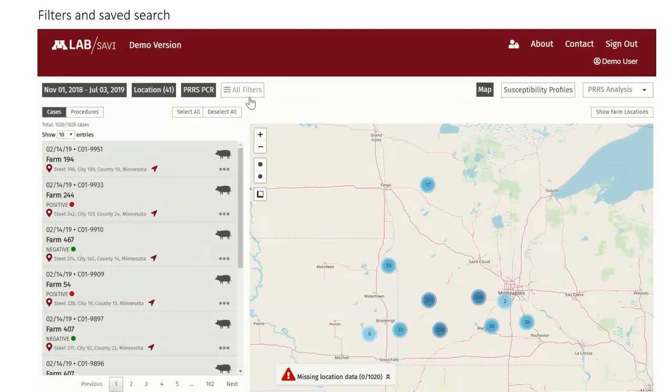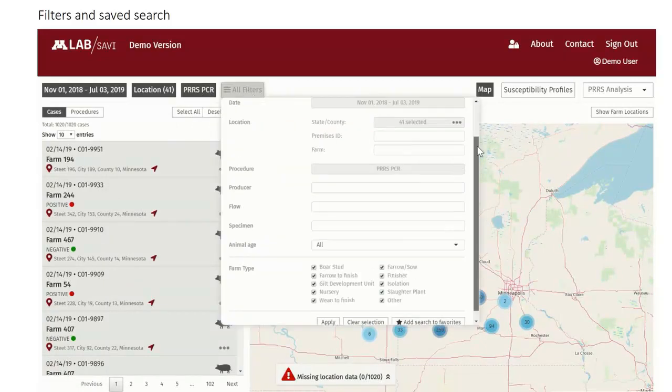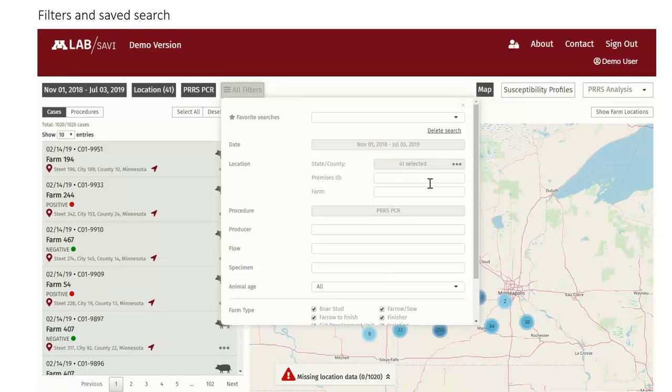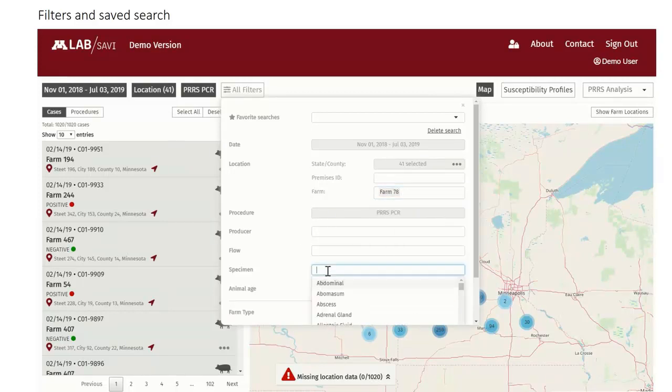And these are the cases that you have PERS PCR results for, with that geographic distribution based on the date range that you chose. If you want to go in further and choose specific farms, you can make custom searches. If you want to, you can save these and name them. If this is a search that you're going to do because you go out to this farm every month and you want to summarize results, you can do it that way.